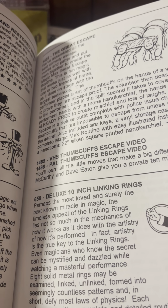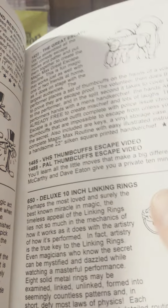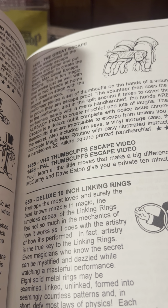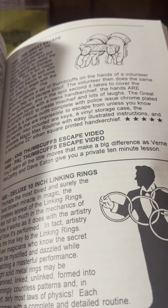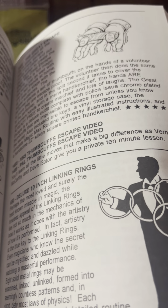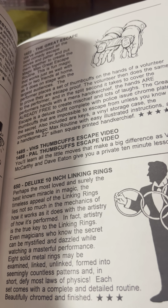Oh, that's the Great Escape. The thumb cuffs. That's another one I use a lot. Thumb cuffs was one of the first seven things I bought, and I still use them. There's nothing gimmicked. Once you know the secret to escape from a pair of thumb cuffs, you can do it with any pair you can find. And I usually find them now at flea markets or fairs.